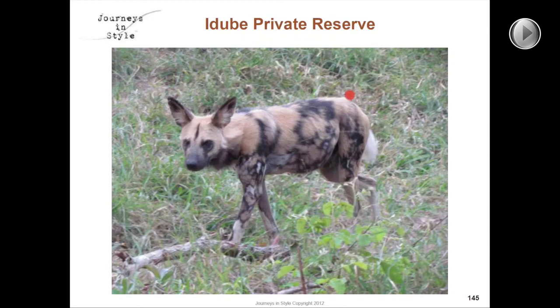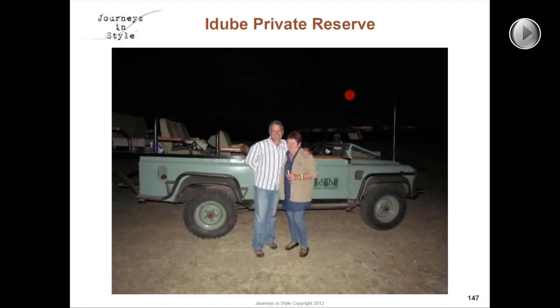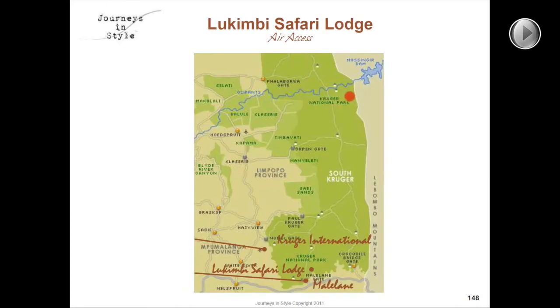Wonderful sightings of wild dog and leopard. This I took. The leopard was walking right behind the vehicle, and of course wonderful sundowners in the bush before continuing into the night on the night safari. So a great experience at Idubi.